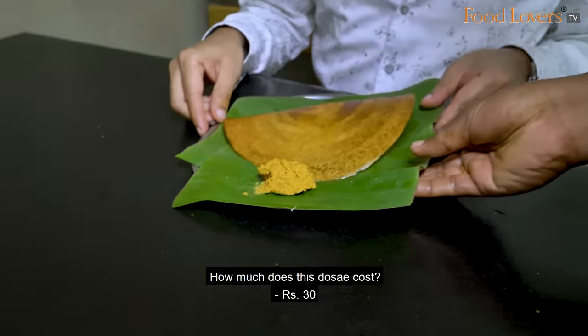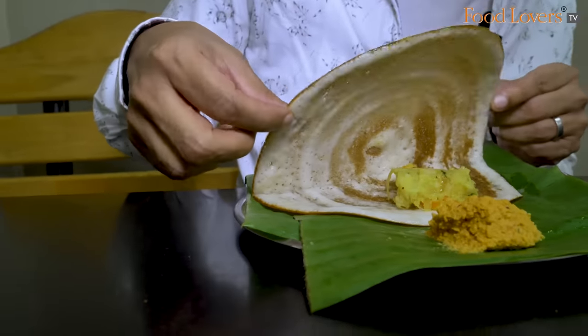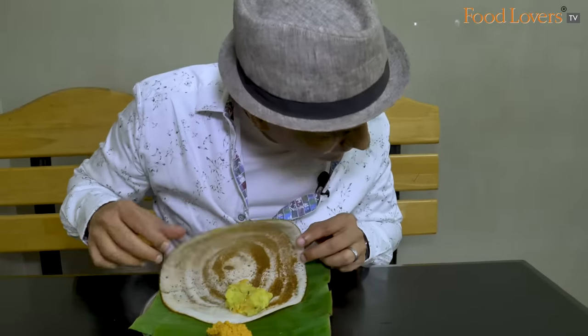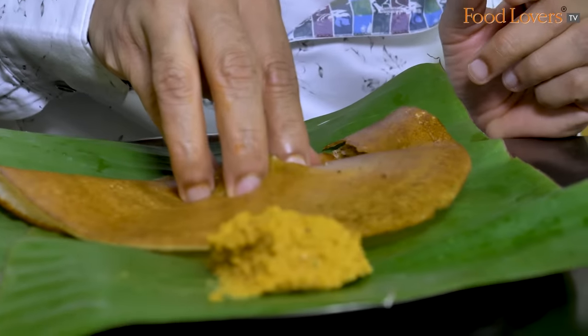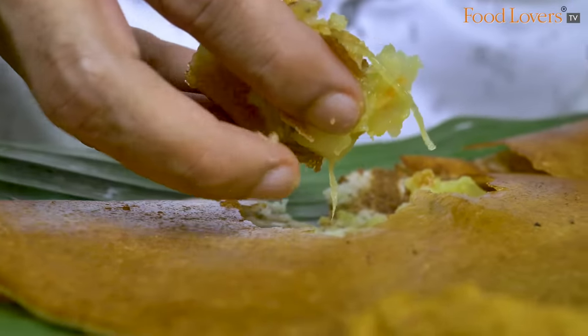Butter mini masala dosa. How much is this dosa? 30 rupees. This dosa certainly seems to have plenty of butter, as one can decipher from that crisp crackle. You can almost hear this dosa speak. This is a dosa that you don't tear into. This is a dosa that you crush into, because the dosa is crumbling with all that benne that it's been roasted with.